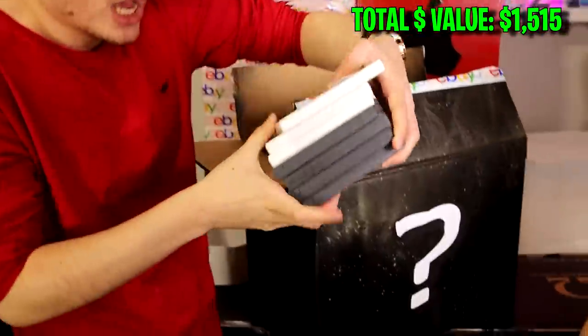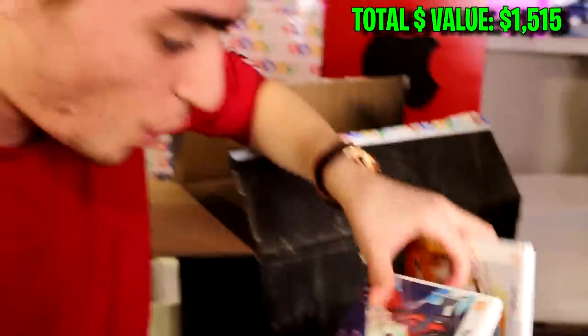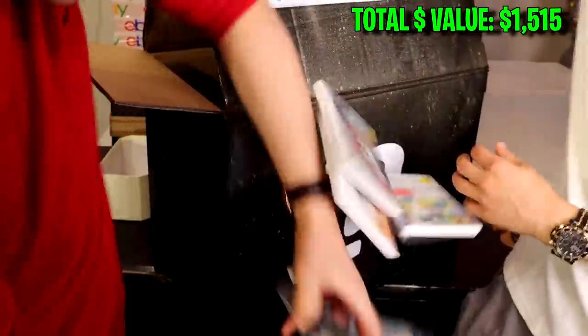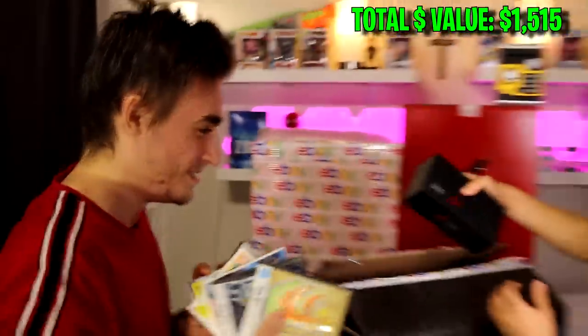Guys, okay, these might not look like much, but these are all rare Pokemon games. Nice. Legitimately. Pearl, Pokemon Soul Silver. You just dropped. They're all red. Both of them. I'm feeling around right now. Okay, I got something. Whoa!